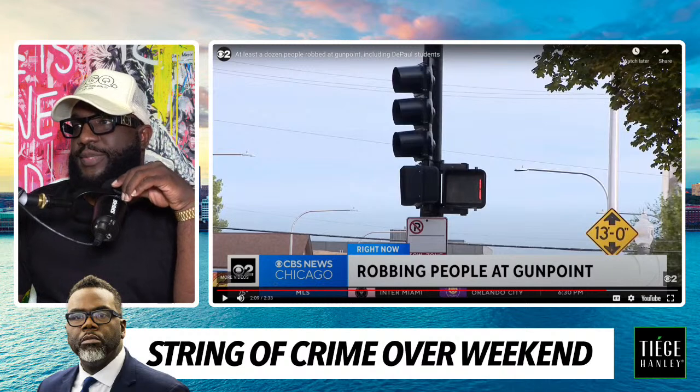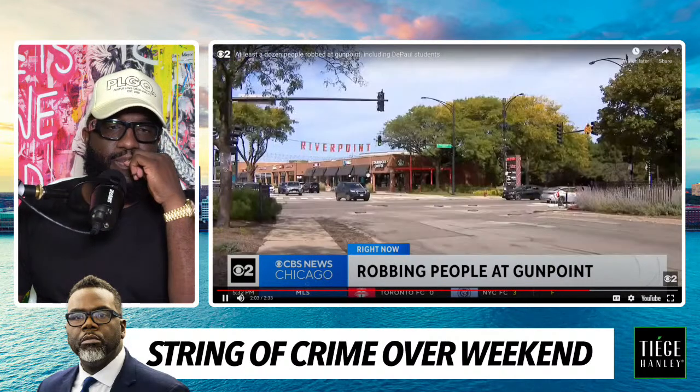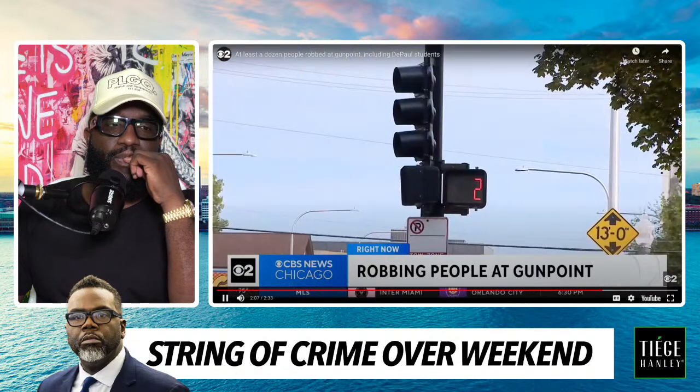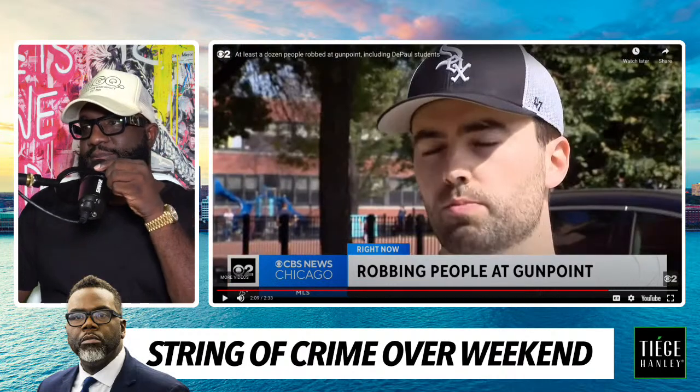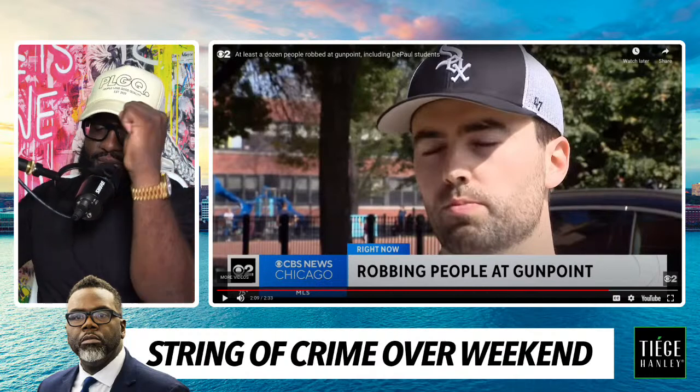They just slapping the women. Hold on. Shout out to Chicago. Let me rewind this real quick. In a car, took her backpack, phone, and wallet at gunpoint. She was taken to the hospital for a head injury. Is that the new thing? Slap these women over the head with the butt of the pistol?